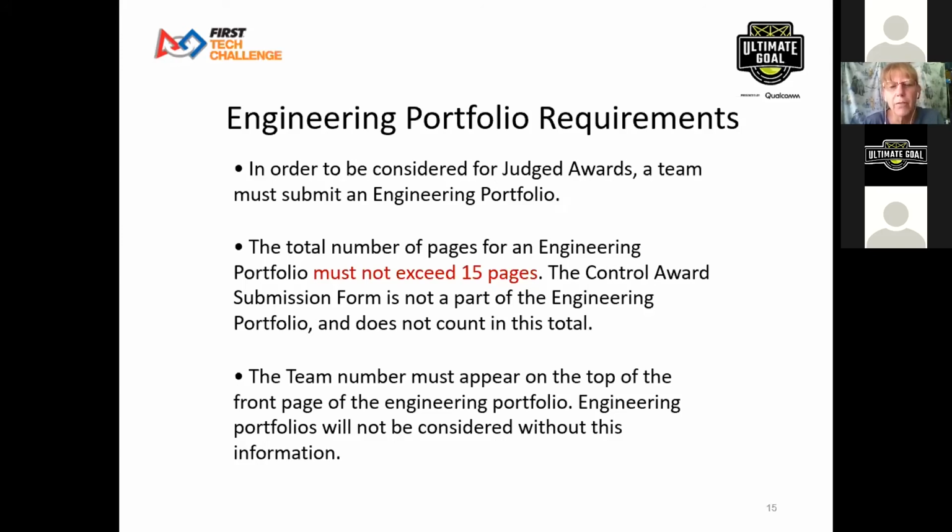When you apply for the control award, there is a separate submission form, and that's not included in your 15 pages. And the last requirement, which is what I said before, your team number must appear at the top of the front page of the engineering portfolio. So as I read that, and I took this directly out of the manual, you may not want a cover page like you would normally do in an engineering notebook. And they're not considered without that information.